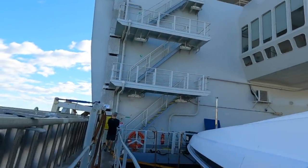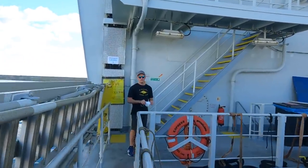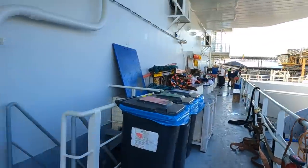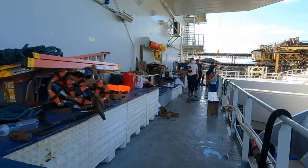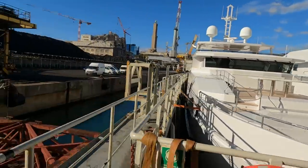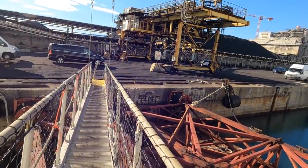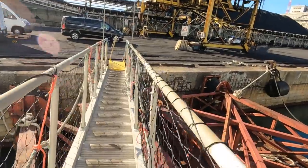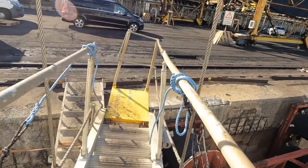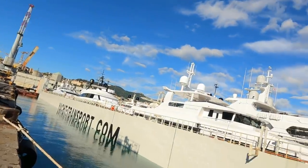Are we going now? Yeah, we're going. That car's taking us, I think. Yeah. They have our passport. They have everything, apparently. Alright, guys, so walking off. There's the transporter there.